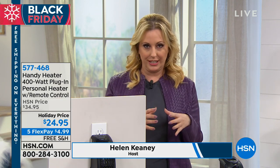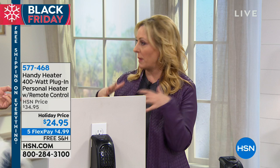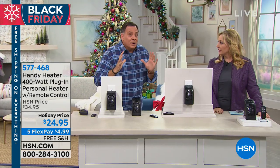Right, and let's talk about what kind of area this will warm. Sure. So if you're looking for a space heater to heat up your huge master bedroom or your living room, that's not what this is. No. This is a personal heater. So you know how when you sit down and maybe you're on your computer and you're freezing right there, but you don't want to crank the heat in the entire house. You can just plug this in where you are, and it's going to heat your personal space. Yeah, it's very much zone heating.